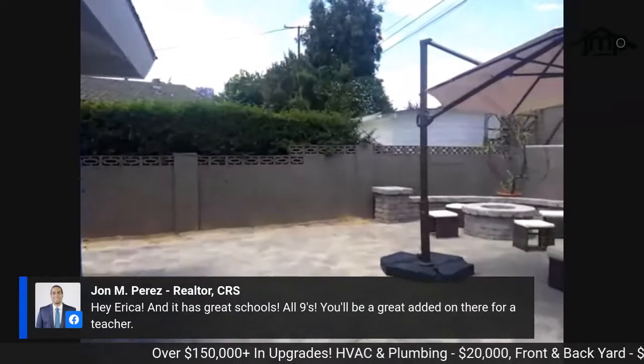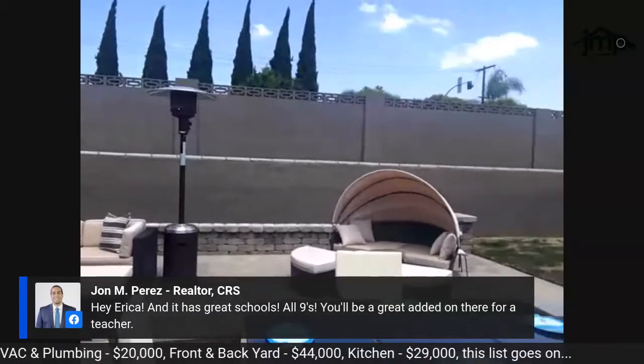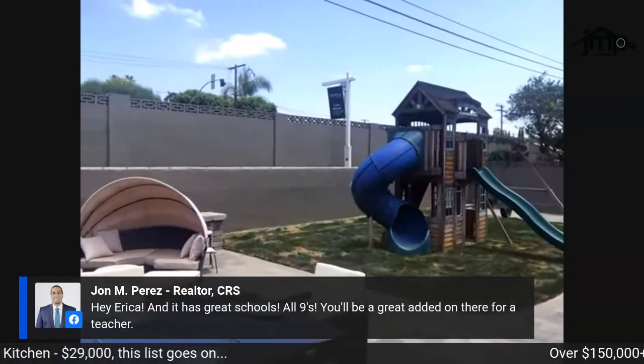Almost all the windows have been replaced. It's all block wall, so you don't ever have to worry about replacing the wood fence that goes out every 20 years or so.